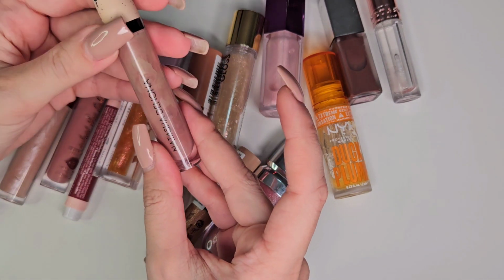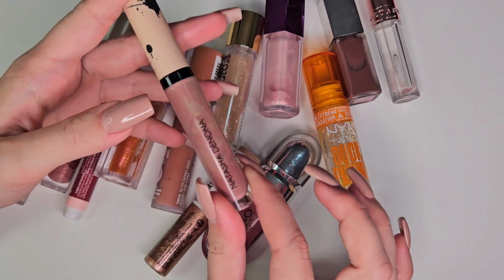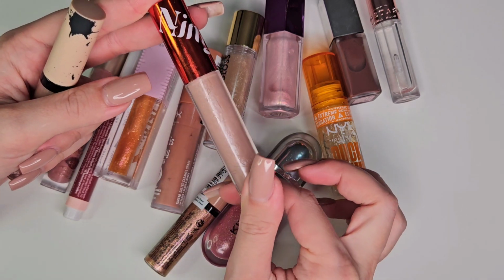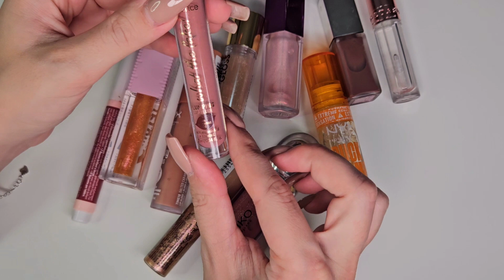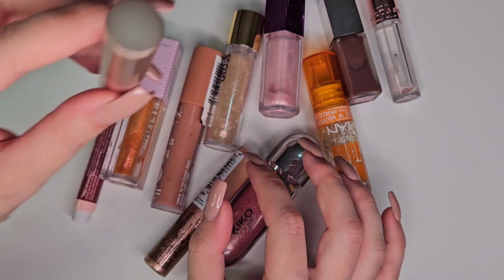I have the Natasha Denona My Dream Gloss or something like that. Yes, I'm not gonna declutter. This is one of my favorites. Then the Nivea one, similar to that, I absolutely adore this one. Next we have the Essence What the Fake. This is a really good plumping gloss from the drugstore. I really like it. I'm gonna keep it.